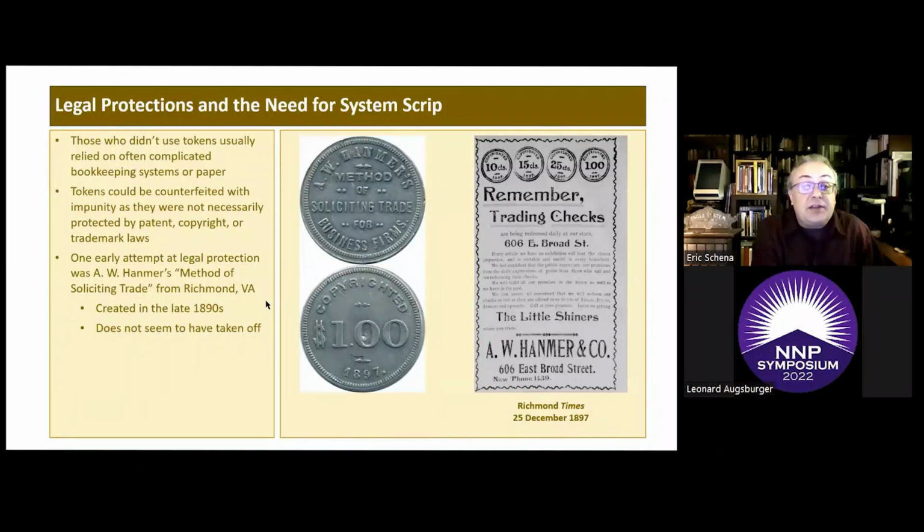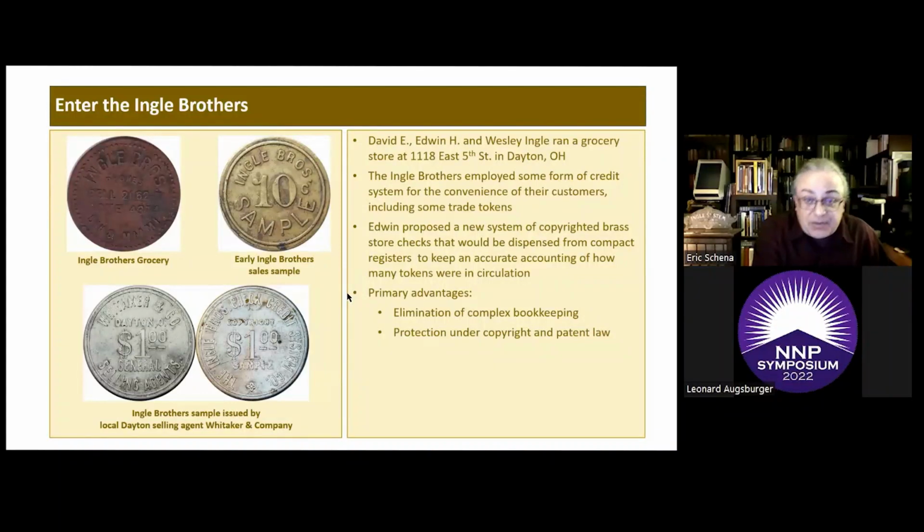Now, this brings us to Dayton, Ohio, and the Ingle brothers. Brothers David E., Edwin H., and Wesley Ingle ran a grocery store at 1118 East 5th Street in downtown Dayton. And they kept on that grocery store for a while. In the course of their daily business, the Ingle brothers used a credit system for the convenience of their customers, like many other grocery stores and general stores did, and even used standard trade tokens like the one that you see here in the upper left-hand corner. That is from the Ingle brothers grocery store.